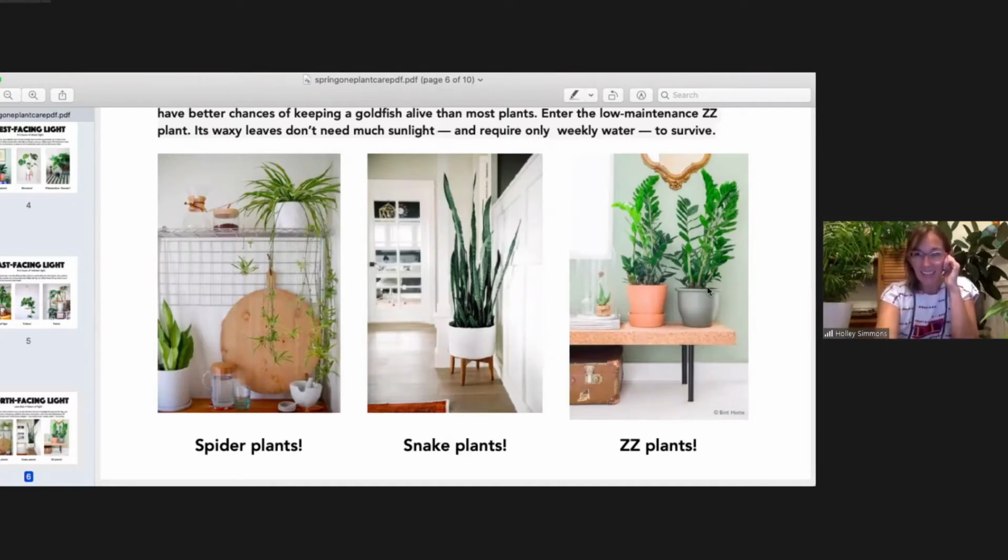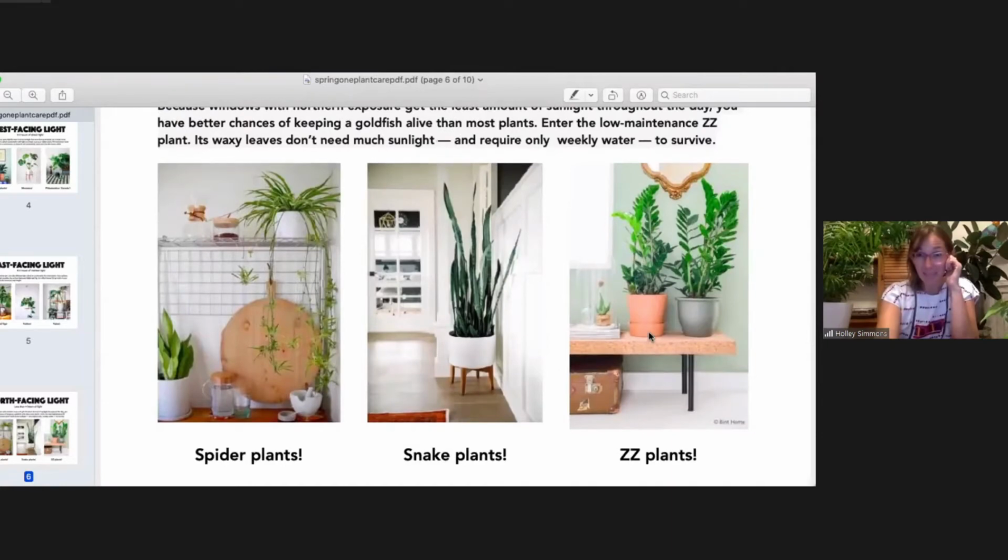So lastly, all the way to the right, we have something called a ZZ plant. And these are wonderful as well. They are native to South Africa. They are one of my absolute favorites to recommend, particularly because I love the shape. I think it's such an elegant, lovely shape, the way that the stalks curve. It's not straight up and down like the snake plant. It's got a little bit more personality to it. So I do find that ZZ plants are wonderful. You can throw them in a corner, throw them in a basement, just about anywhere, and they will thrive.